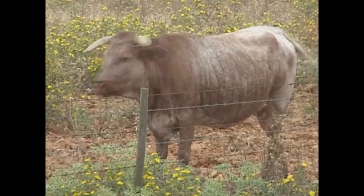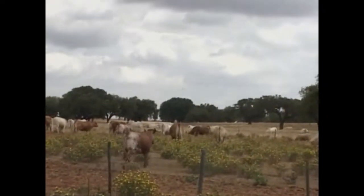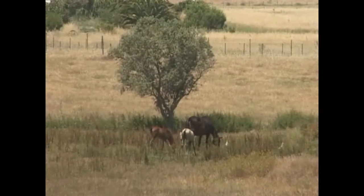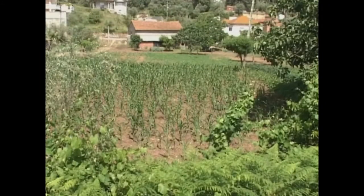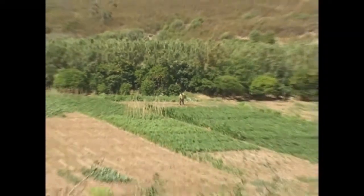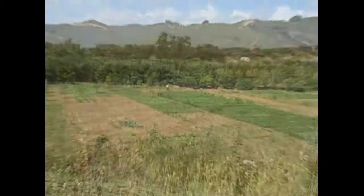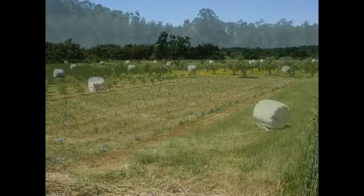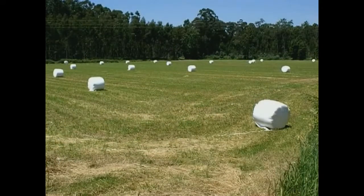Portugal takes great pride in its cattle industry, which provides enough beef for self-support. Beef cattle production is of major importance in the Alentejo region and the northern interior. Although over the years the number of people involved in agriculture has decreased, production has increased. It is a tribute to better farming techniques.